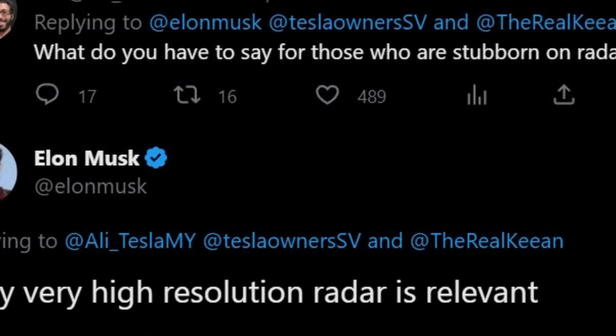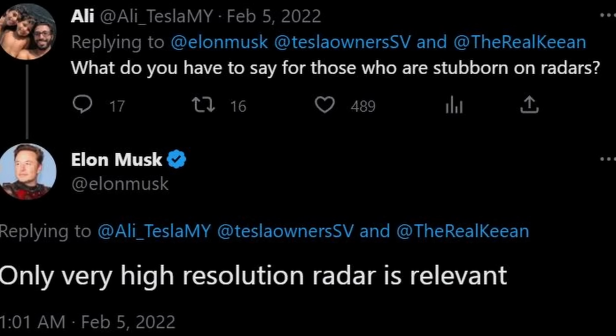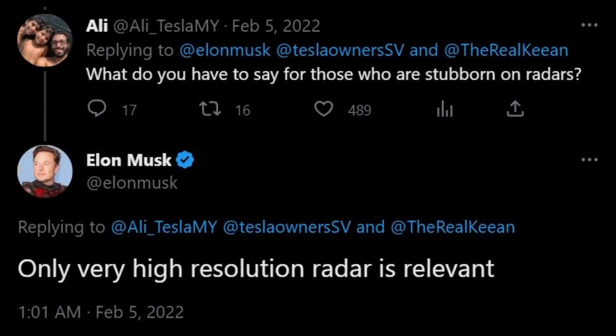And there's no proof that this is going to be used in the full self-driving suite or even put into cars, but there's a lot of evidence that it probably is going to be. Elon Musk has also mentioned in the past that HD radar is something that could be used along with vision. He said low resolution radar is pretty useless, but he has said that HD radar was relevant in the kind of full self-driving equation.